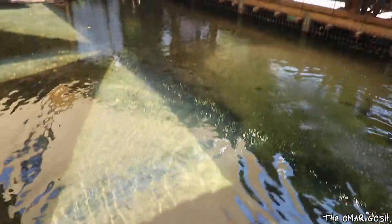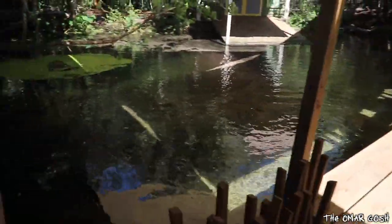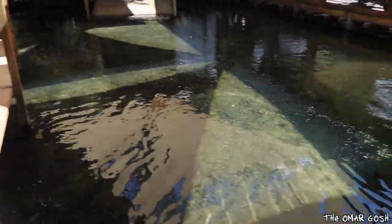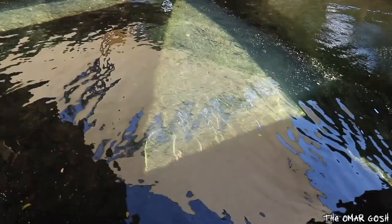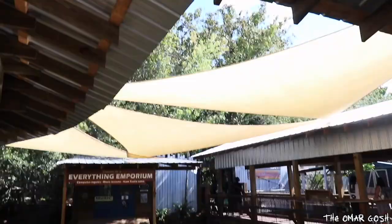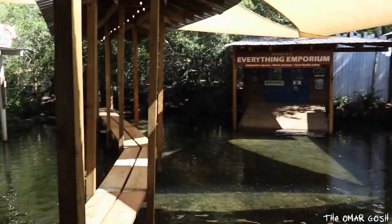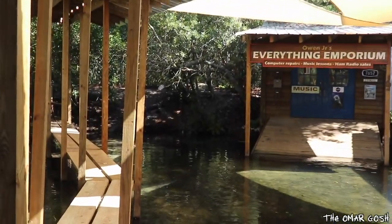But here's a new addition to Gatorland. And look how beautiful the water looks. It's really clear water that's being pumped from a spring. So this is very, very clean water. Now these alligators need a lot of shade. If not, they'll get burned because they have no pigmentation in their skin. So they put these shades here for them, and let me see if I can get a close up.